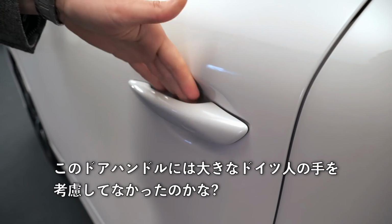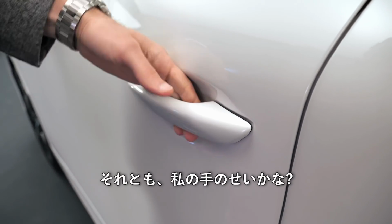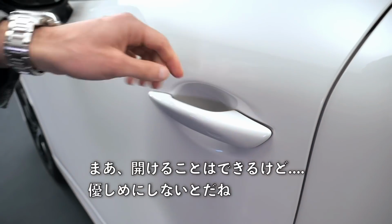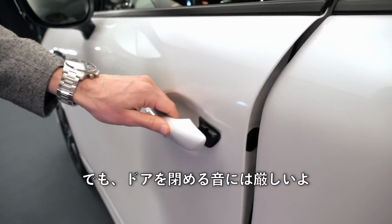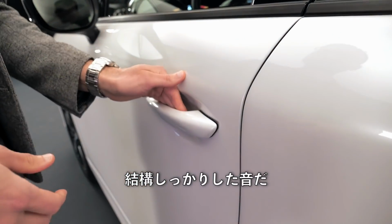Well, obviously they didn't think about big German hands with these door handles. So yeah, are my hands that clumsy? Well, I can still open them. I just have to be more gentle with that. But I won't be gentle with the door closing sound. That sounds actually quite decent.